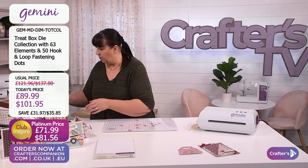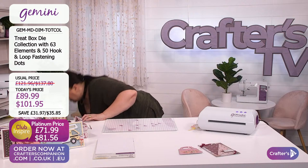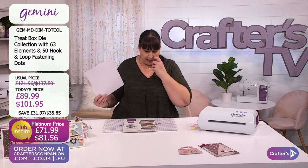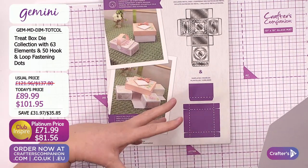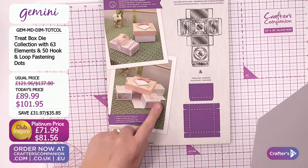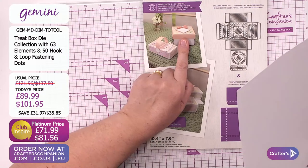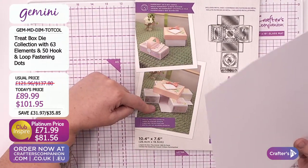So I'm just going to pop those to one side and put that down on the floor so that I don't knock everything flying. And then we're actually going to have a look to start off with that little box die. So this is the picnic treat box, and it comes with the templates if you want to take it further into that one where all the boxes came out of the cube. So you've got the single one there, you've got the little picnic basket, and then you've got that one that comes in with the templates.